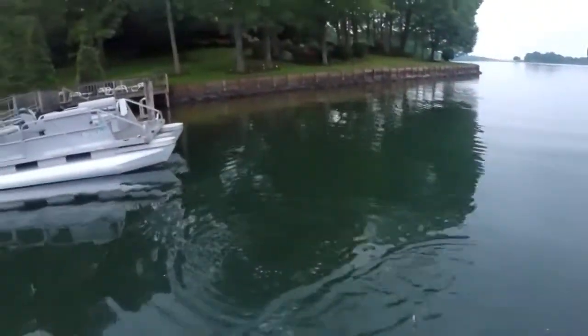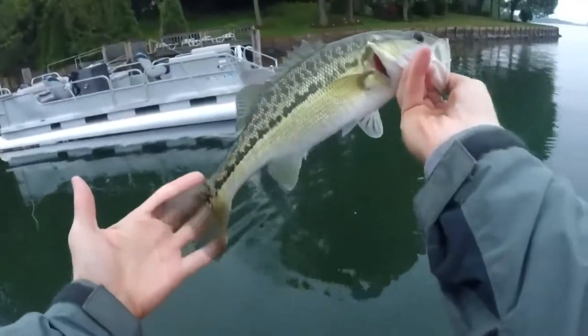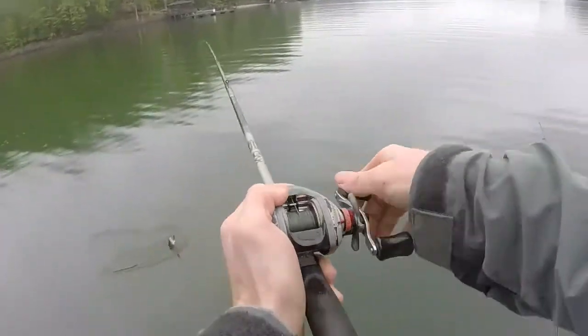Here's a little spot on the shaky head right in front of the pontoon. Boat docks are killing right now. If you go to Lake Norman, if you throw around boat docks, especially near a point, you're going to catch them. Surprisingly, some fish are still spawning. Most of them are post-spawn, so they're pulling back out near the main lake.